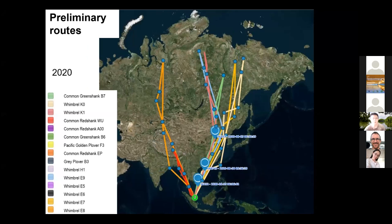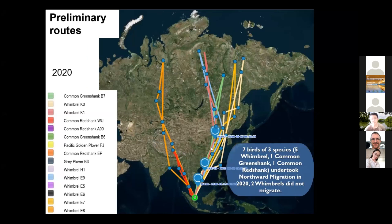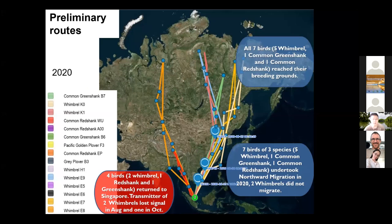The field trackers continued in 2020. That further confirmed the same migration route, including 3 species: 5 Whimbrels, 1 Redshank, and 1 Redshank. They used the same breeding ground. Every individual bird actually used the same breeding ground. So that was a general, preliminary result of where the birds actually breed and the route they take.